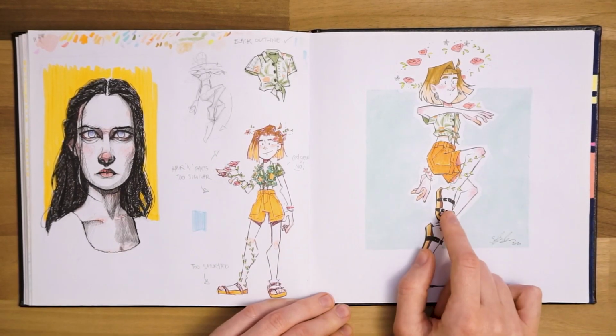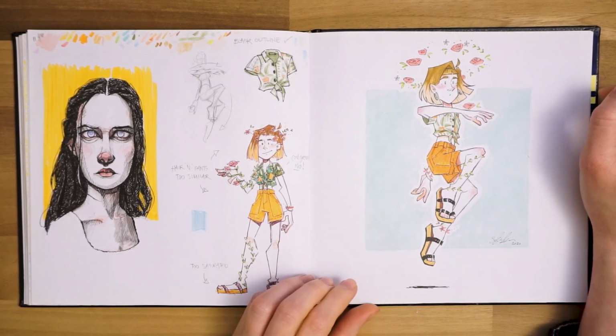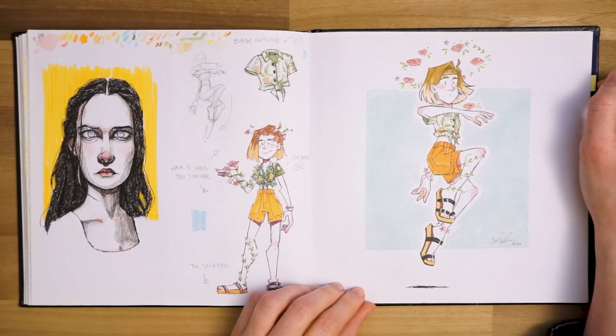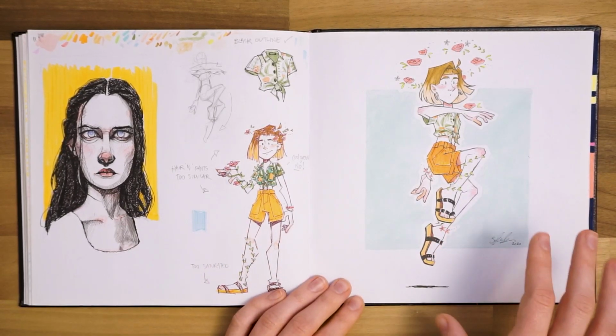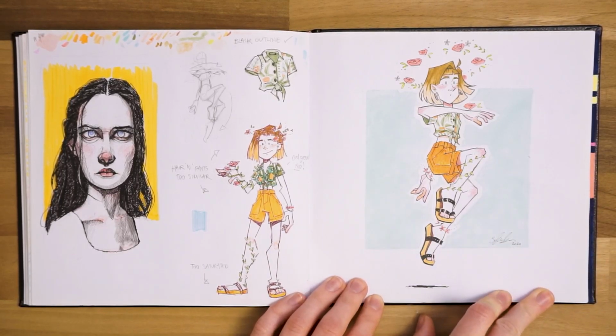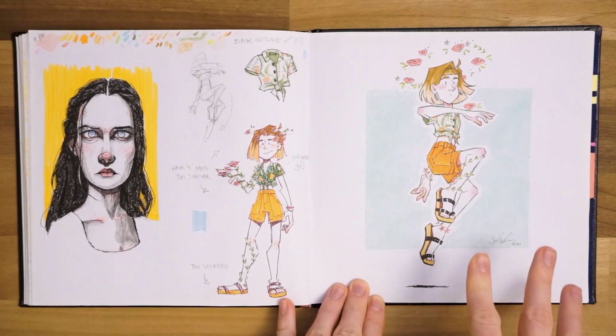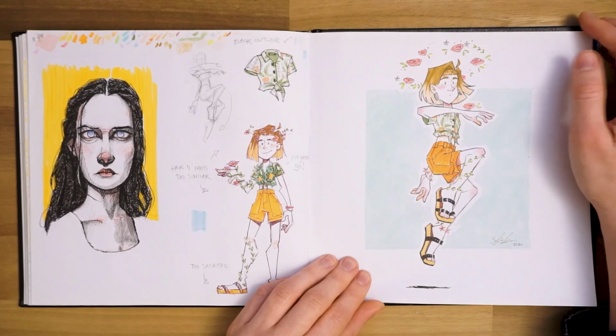So these are drawings of me in my cute little summer outfit. It was a thing that my friend group were doing where we would get a new prompt every week and then we had to draw something for the prompt. So the prompt was something about flowers-oness, and I didn't really know what that was. So I just drew a floaty pose with some flowers. I feel like you can never go wrong with that.